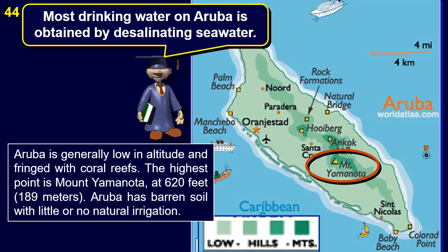Aruba is generally low in altitude and fringed with coral reefs. The highest point is Mount Yamanote at 620 feet, 189 meters. Aruba has barren soil with little or no natural irrigation. Most drinking water is obtained by desalinating seawater.